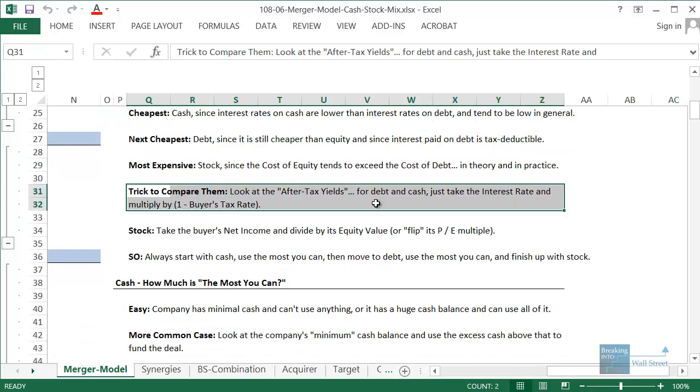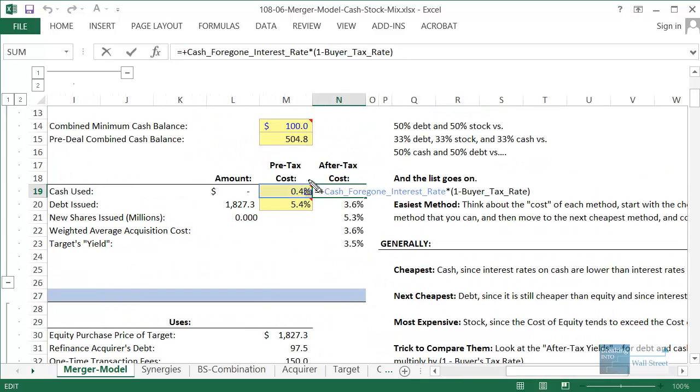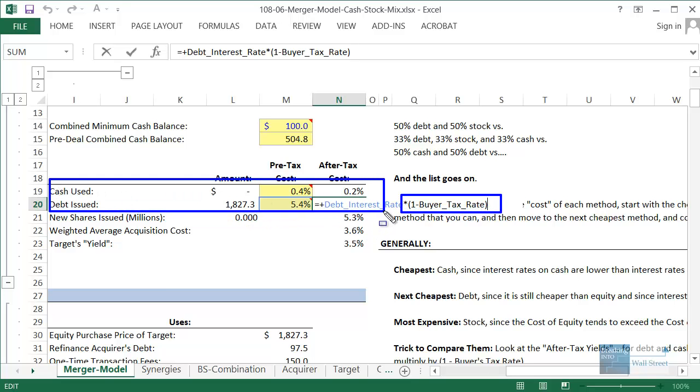For debt and cash, it's pretty easy to do this because if you look at our formulas here, we're just taking the cash interest rate times 1 minus the buyer's tax rate. And for debt, we're just taking the interest rate on debt times 1 minus the buyer's tax rate. Interest income, the company has to pay taxes on, and interest expense is tax deductible, which is why we're multiplying by 1 minus the tax rate in both cases.